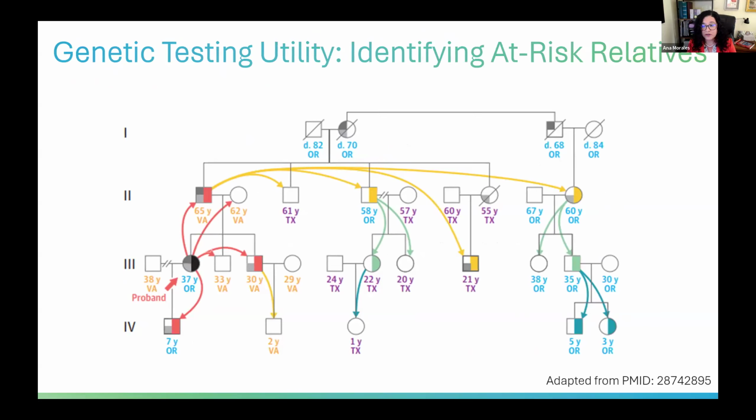And what I'm showing here is a figure adapted from another publication from another cardiovascular genetic condition that shows how cascade testing works. So if you start with the person on the left side of that family tree, the circle indicated with the red arrow, that's a female. She's affected. She's 37 years old. She lives in Oregon, and she tested positive. And the red arrow sprouting out of her showing that her first-degree relatives got tested. And as you can see, all of her family members actually were in Virginia.